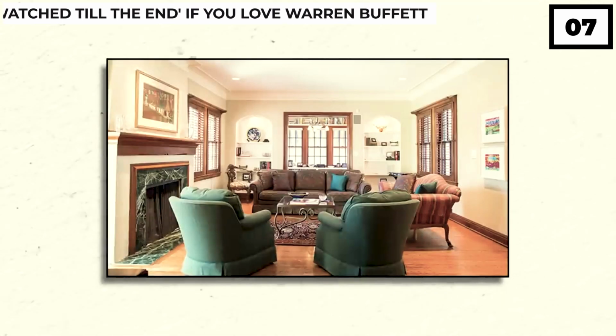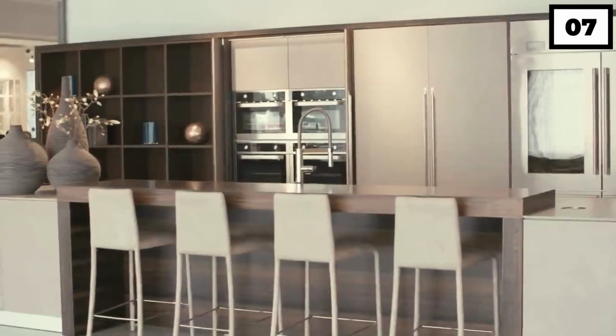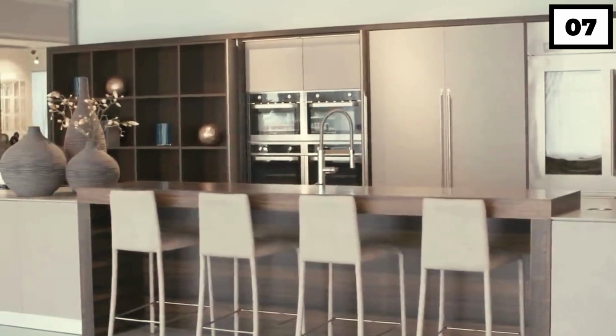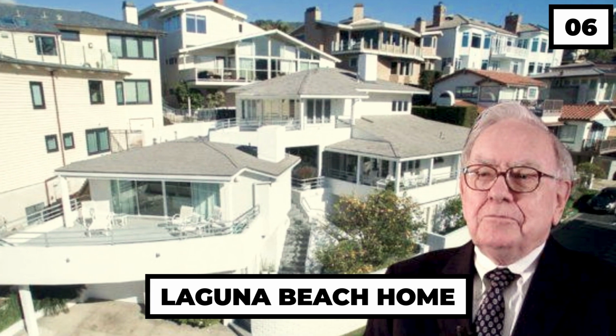His house has been outfitted with vintage furniture, and some of the decorations found inside will leave you drooling with pleasure. He also has multiple paintings that are hung on the walls of his Omaha home. Other than looking at paintings, he also has a large bookcase that's home to hundreds of books that he enjoys reading.